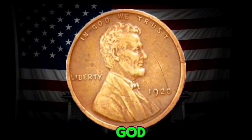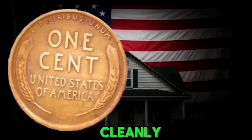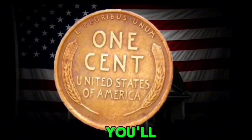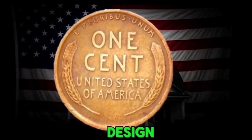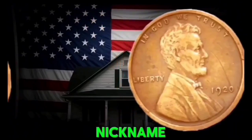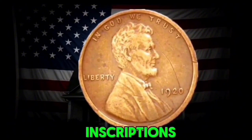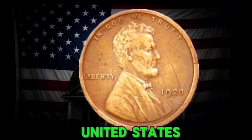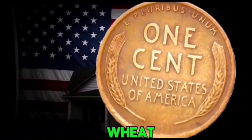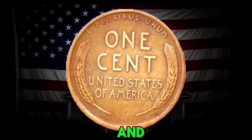The words "In God We Trust," "Liberty," and the date 1920 are cleanly inscribed around the portrait. Flip the coin to the reverse, and you'll find the classic wheat ears design, two stylized stalks of wheat that give this coin its nickname, the wheat penny. The reverse also features the inscriptions 1 cent, United States of America, and E pluribus unum. The wheat ears represent American agriculture, prosperity, and strength.